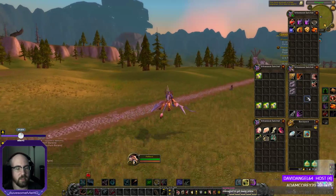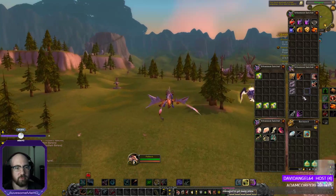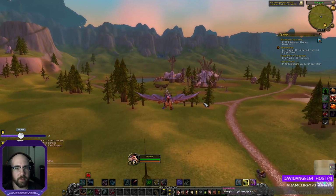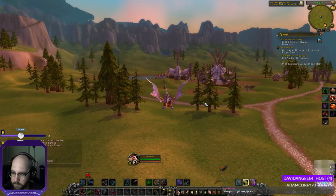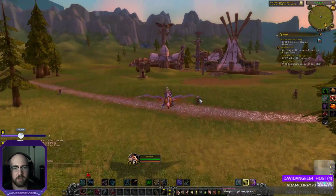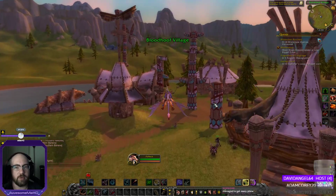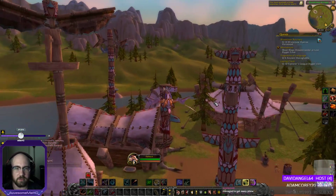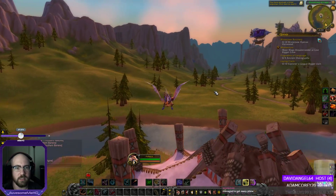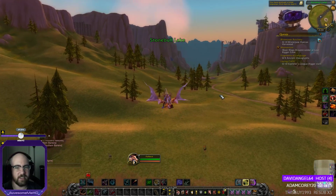Man, I'm gonna have to hold on to some of my leather because some of this stuff just won't fit in my bank because I don't have a bag in there yet. I may go see if there's a bag vendor or go to the auction house and see how much bags are selling for. They're probably selling for like 60 bajillion gold because everything on the auction house costs infinity dollars.